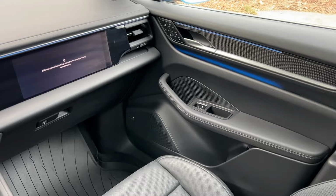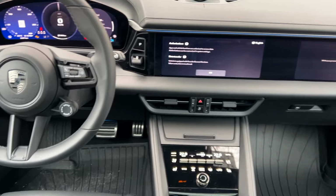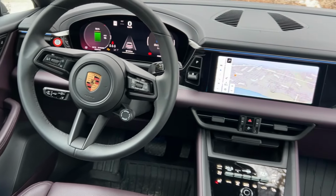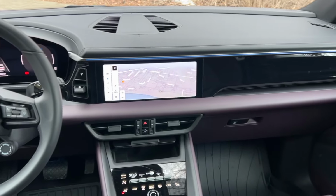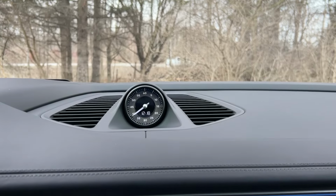Even though I do have a solid black interior, there is some nice contrasting metal look trim bits, and of course there's the ambient lighting that can be customized through many colors. And overall, it just has an elegant feel, and it does have a bit of a Porsche flair because I do have the Sport Chrono package, so I have my clock dead center.